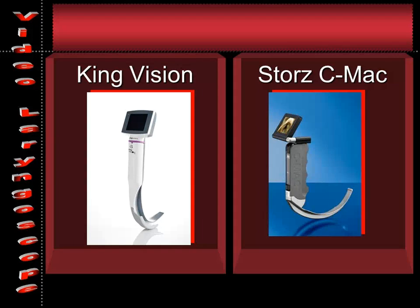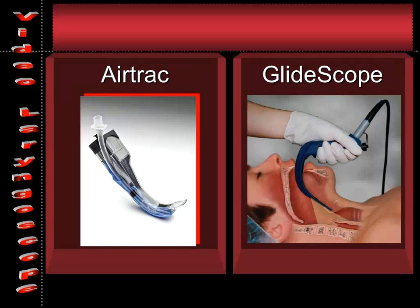If the video goes out on it, it's the only one that, from their aspect of how they pride themselves, you can actually revert back to doing manual laryngoscopy. So that's why they market it the way they do. And then there are some departments out there that are using GlideScopes that have a lot of money and all that stuff.